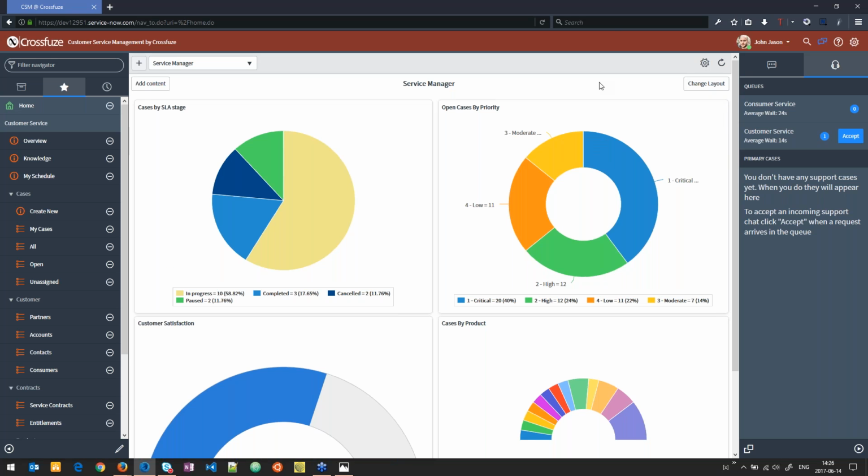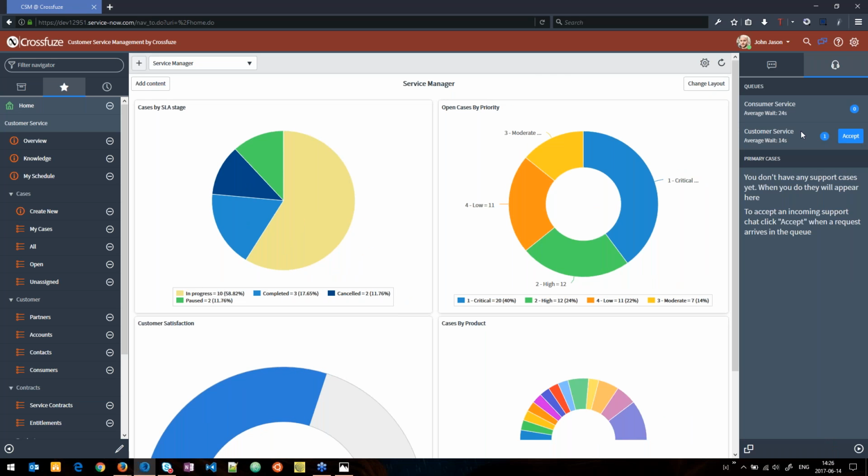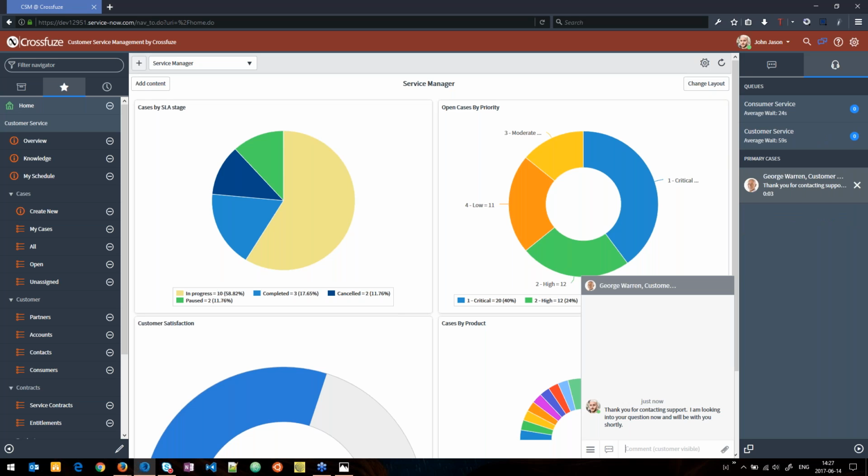Now for the chat, if you look on the right-hand side, I open the chat dashboard over here. It's the little icon you see at the very top. If there is a chat in the queue, he will get notified. Everybody in the chat queue for this particular chat queue will be notified. He can now accept this chat, and it will start out here at the bottom.